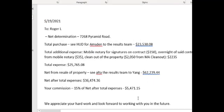Again, the net was 36,474. So when I tell you guys the average is 30, that's right, dead on. Commission was 15% because it was a National Deed Flip to Roger, $5,471.15.